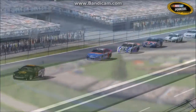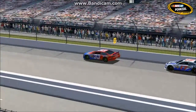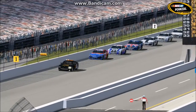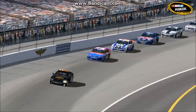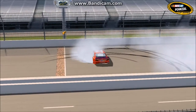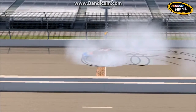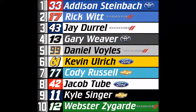And your leader, Addison Steinbach. This could be the revenge he wanted. Checkered flag waving, it will end under caution. Addison Steinbach is your winner at the Brickyard. And amazing finish for the 33 team. They needed that. And good job for Addison Steinbach and Taco's racing team. Do those burnouts, Addison. You came close at Daytona, and you finished it off here at Indy 14 races later. And great win for the 33 car, and what a way to back up a bad qualifying effort at Homestead.